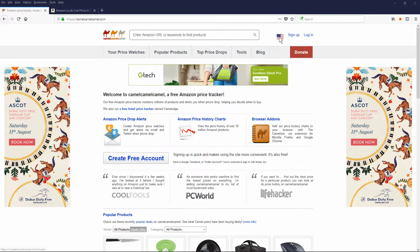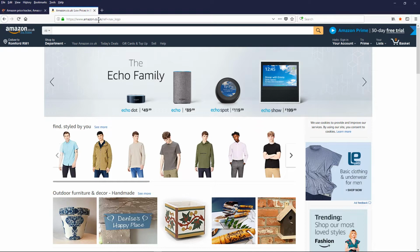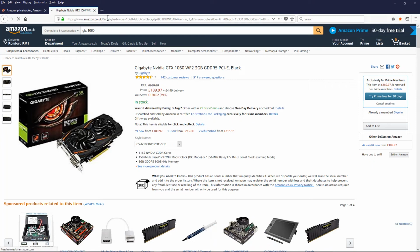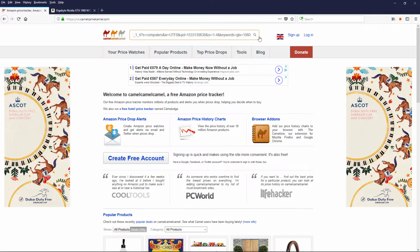So in this example, I'll click on the flag here. I'm going to select UK because I'm based in the UK. So now I can check prices on amazon.co.uk. In this example, I will search for a graphic card. Here is a graphic card that I may want to purchase. I'm going to copy the URL at the top here, then go back to this website, paste in the URL here and click search.